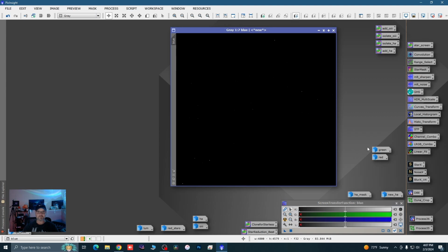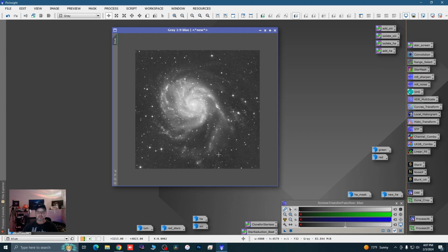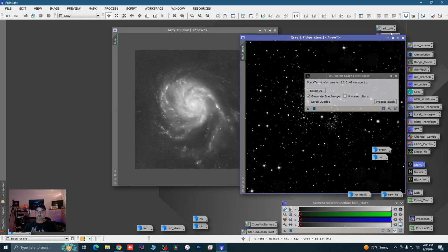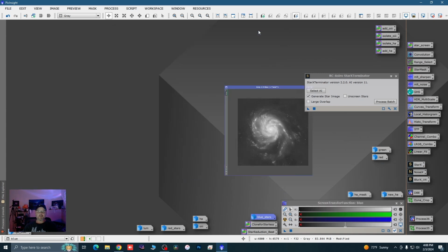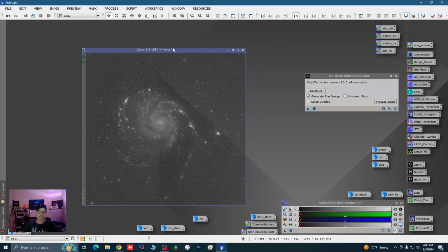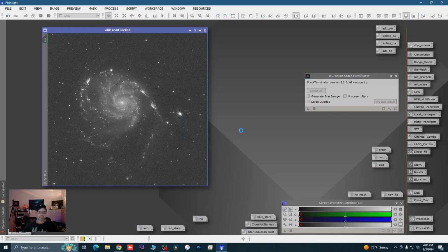Blue channel. Let's open it up. Let's do an automatic stretch. And let's pull the stars. So star exterminator, we want to generate a star mask. Boom. All right, blue stars are out. Minimize the blue. Let's open up our O3 data. Turn off generate star image and pull the stars. Cool.